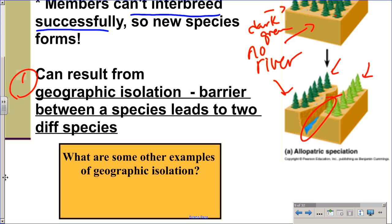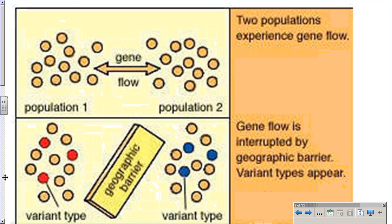What would be another example of geographic isolation? I have a stream here. What's something else? What natural disaster, natural event could occur? Okay, Pangea, the plate tectonics moving, what'd you say? A huge valley forming. What else? Oh, earthquakes, faults, volcanic eruptions, oceans was what I was looking for. Okay, so this is just another example.